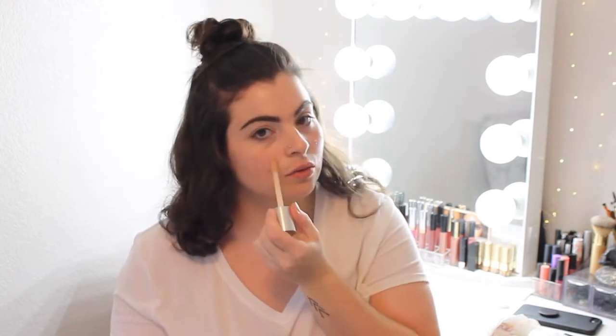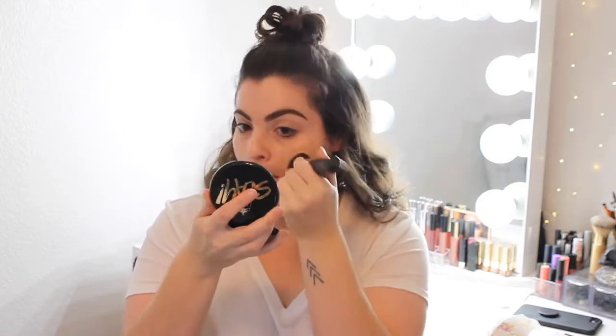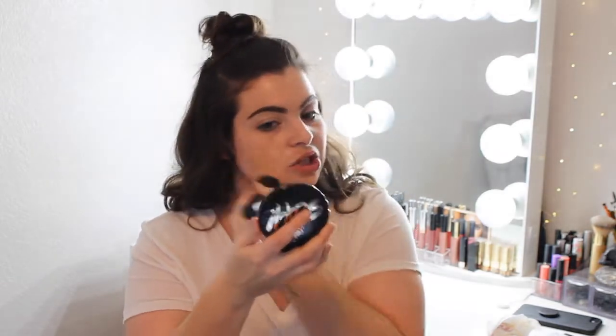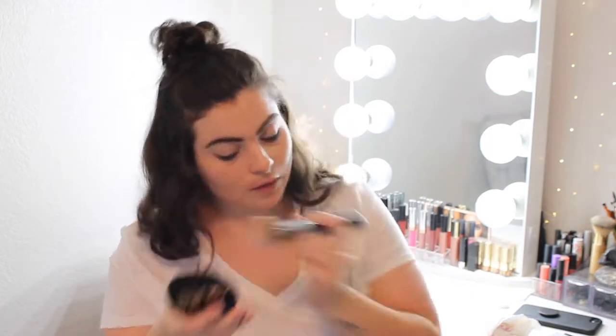For a foundation, I'm going to be using the Clinique Beyond Perfecting Foundation, and I'm just going to dab this. I kind of do my cheeks first, and then I bring everything down my neck and on my forehead. So, we'll start with that. I push it into the skin and then do circular motions to buff it all out. I'm going to take just a little bit more product, add a little bit more.